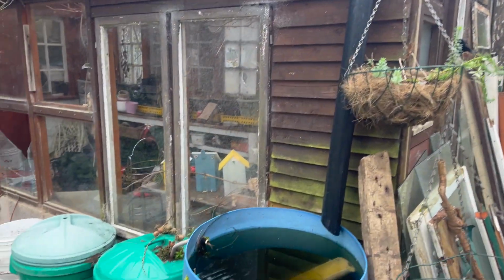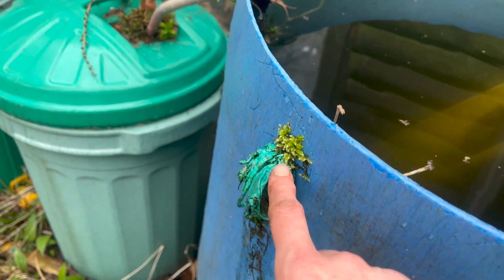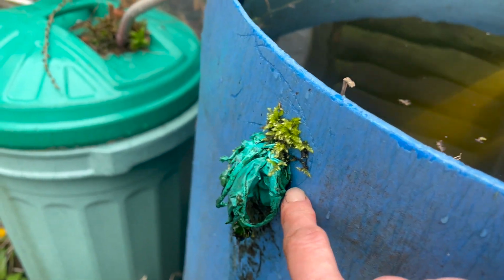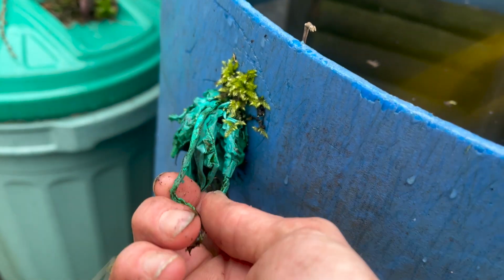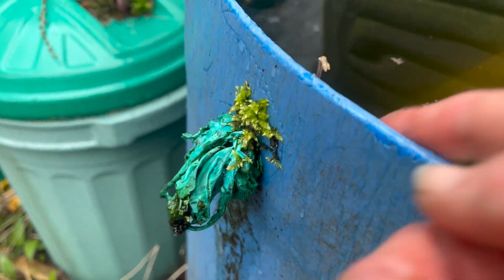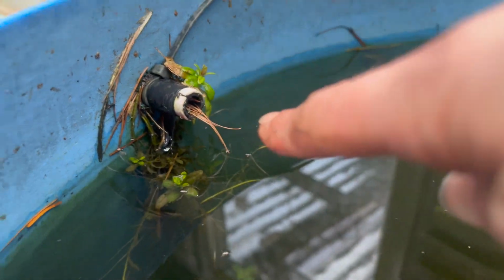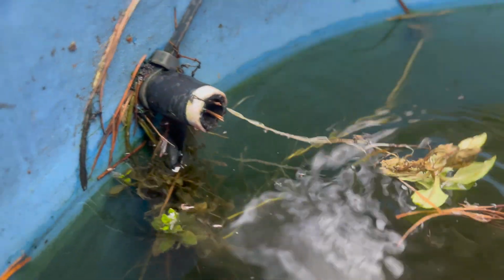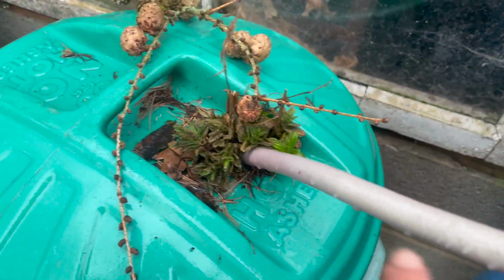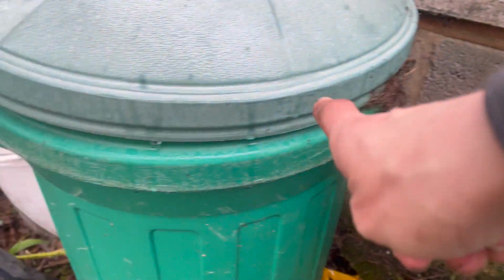The front of my plot still needs a good clear out, but I've managed to collect a lot of water over winter. I need to do something about this because I used a rubber glove to stop the water coming through this hole, but it's all melted from the sun, so I've got a bit of weather damage now. I need to fix this hole so it fills up a bit more, because this is where it drains off through this tube into this bin. Then this one's got a slightly lower tube through this one.